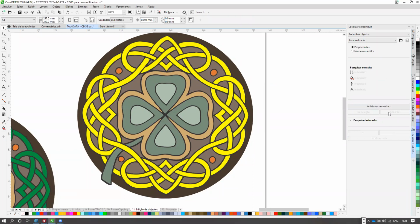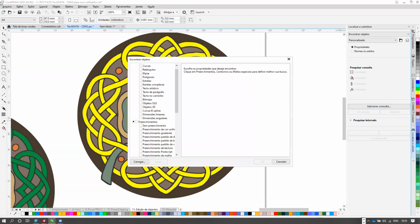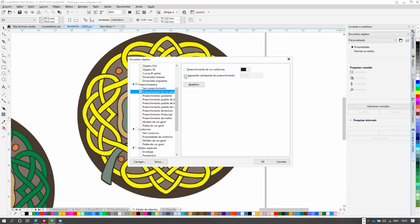I can also reset this, and I can create a search. So if I'm looking for something specific, I could say, for example, I'm looking for a uniform color. Then I can choose a color. For example, I can choose something like this. I could do outline, so I can just go through this whole list looking for specific features that I want to search for, and then it will search for me.